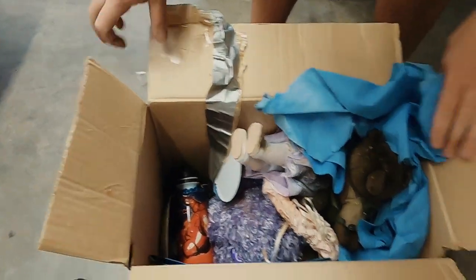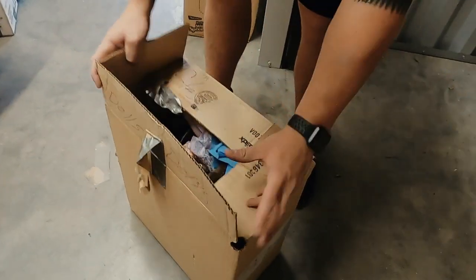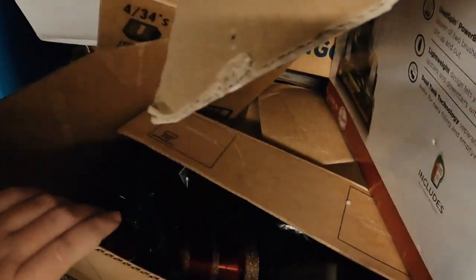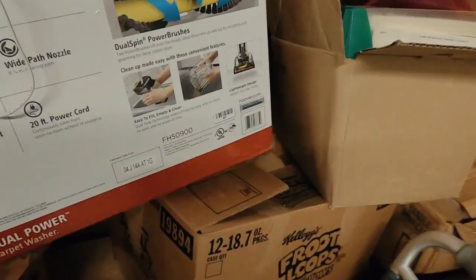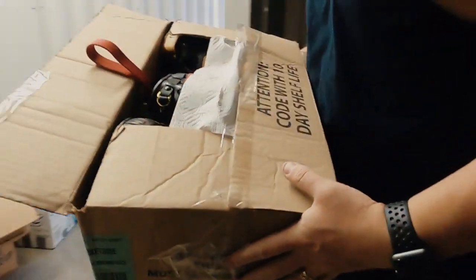Old water bottle. I don't see any value. I'm surprised we haven't found more video games like that. Sitting right on top. More Christmas stuff. Here, let's see what this one is. Okay. Is it heavy? Oh, something different.